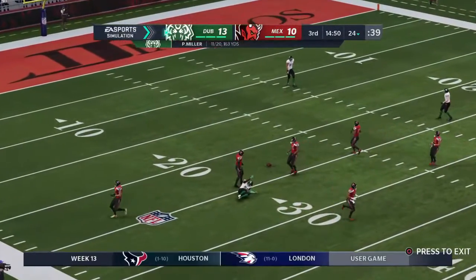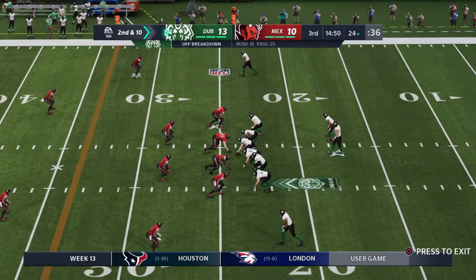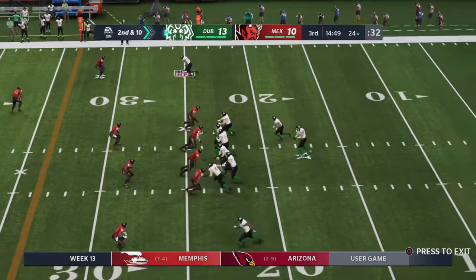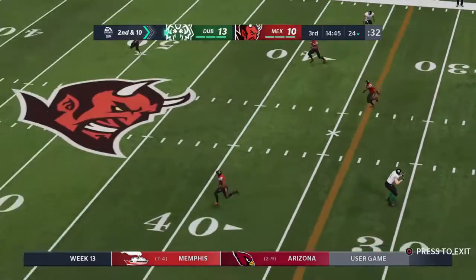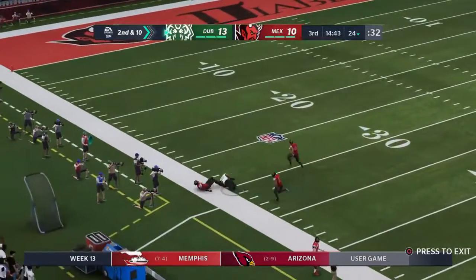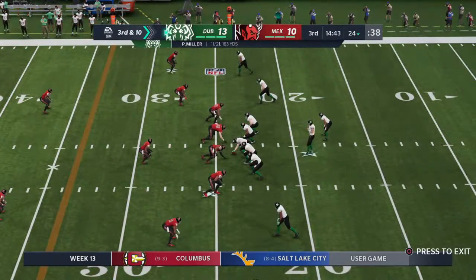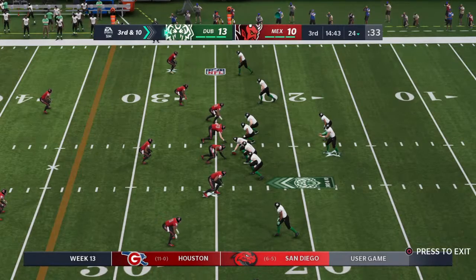And that will be incomplete. Would have been a big hitter if they had connected. Instead, it's second down. Brings up 2nd and 10 at the 24-yard line. He's going to go up top again. And that's going to be incomplete. Good effort there, trying to take a shot, but it's third down. An important play right here, 3rd and 10.